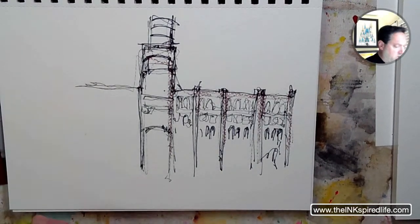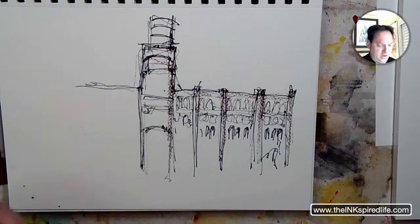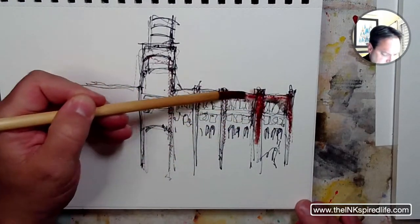All right, I am still working on this dirty water that I've had for about 2 weeks now. So I'm going to dip into that. I don't even think this brush is clean. Let's see what colors are on there. We've got some blue. All right, let's just kind of move some of this around on here.